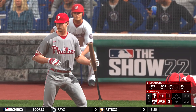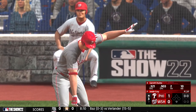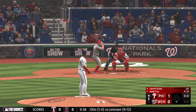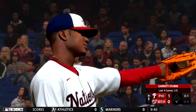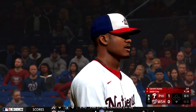And welcome back. All set for the start of the inning. Digging in for Philadelphia, the catcher, Garrett Stubbs. Gray, back to work. There's a strike. He needs a quick 1-2-3 this time around. Last inning, threw a lot of pitches.